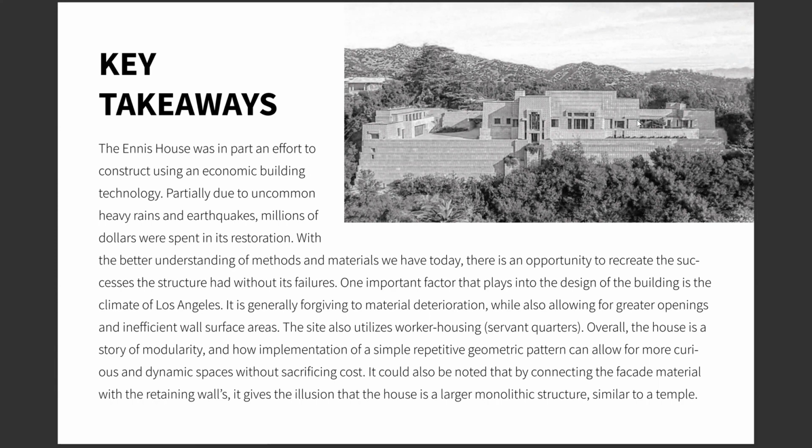But some other successes in the project are the design of the building, especially with how it's incorporated with the climate of Los Angeles. And the climate is typically more forgiving to material deterioration when it comes to buildings because of the amount of rain they receive and how bad weather gets. There's no freeze thaw, for example. It also allows for this bigger, more colossal structure to happen. There's worker housing on site, which is a unique aspect to explore.